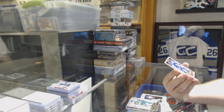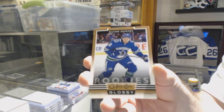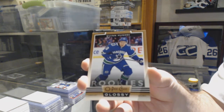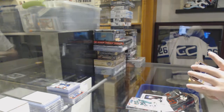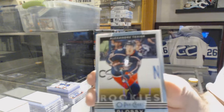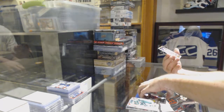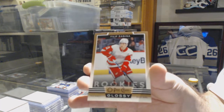We've got for the Vancouver Canucks, glossy Quinn Hughes. For the Blue Jackets, a blue border glossy of Alexander Texier. And we've got a glossy gold border for the Red Wings, Philip Zadina.